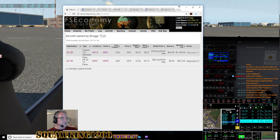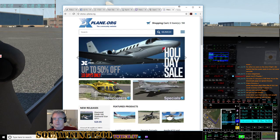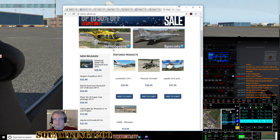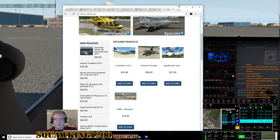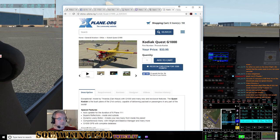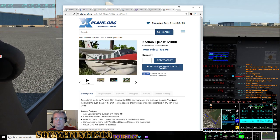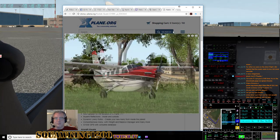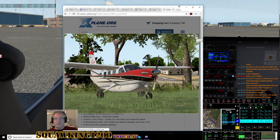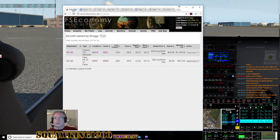But again, I'm not sure how many jobs would be for that. Albuquerque's one of the featured products today. Yeah, this one, the Kodiak Quest. This just looks phenomenal. So if I was going to get a heavy haul bush plane type of thing, but am I just going to wind up having to fly and try to find jobs for it? I still think, yeah, the 208, what else is back in here?